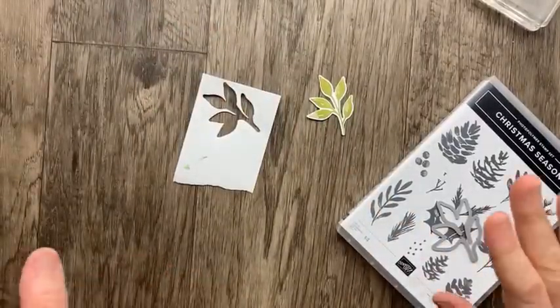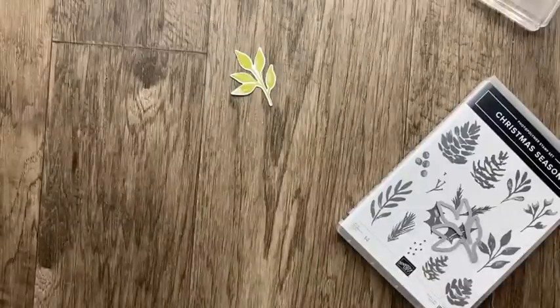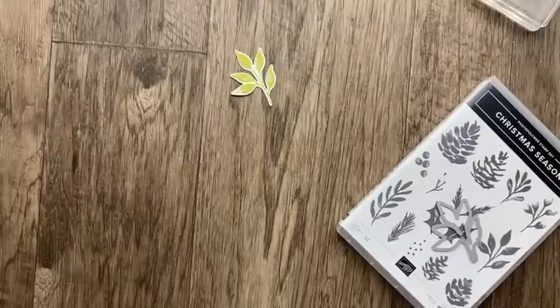Such a great opportunity. Like I said, if you don't have the mini machine, then it's going to be such a great deal. So Ann says, so sad we don't have Stampin' Up here in Sweden.